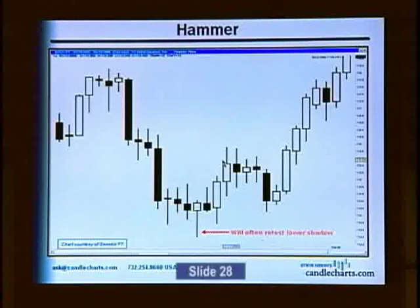I most often see the lower shadow of the hammer tested. It's rare to have the market sell off, have a hammer, and just rally without coming back into the lower shadow. So one strategy to think about is wait until it gets into the lower shadow, anywhere from the half to the bottom of the lower shadow. This is not 100%, but this is from my experience. See this bit of an upper shadow? That's fine. So I've found that the lower shadow is very often retested.